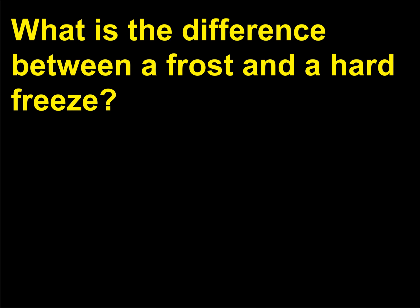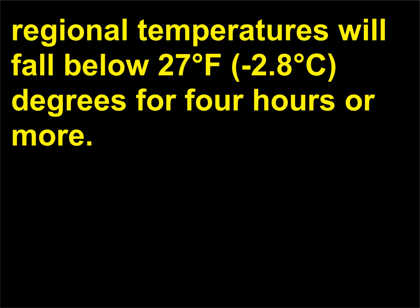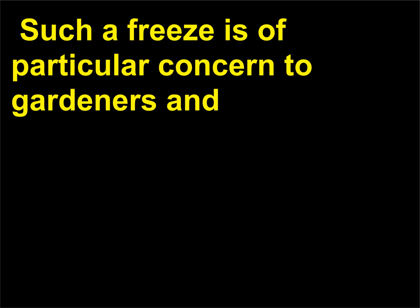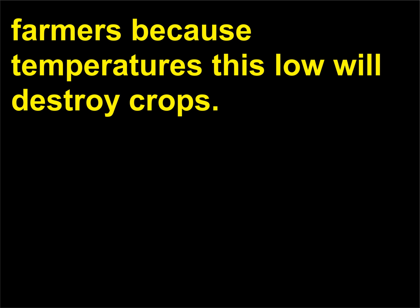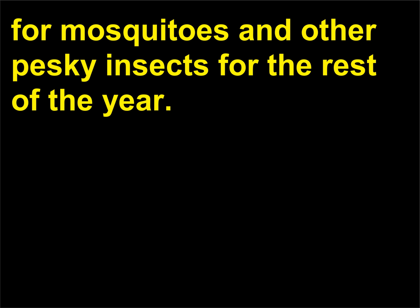What is the difference between a frost and a hard freeze? The National Weather Service issues a hard freeze warning when it predicts that regional temperatures will fall below 27 degrees Fahrenheit, minus 2.8 degrees Celsius, for 4 hours or more. Such a freeze is of particular concern to gardeners and farmers because temperatures this low will destroy crops. The good news is that a hard freeze usually spells the end for mosquitoes and other pesky insects for the rest of the year.